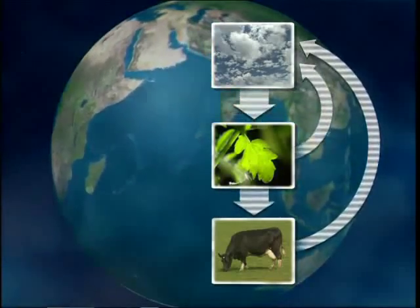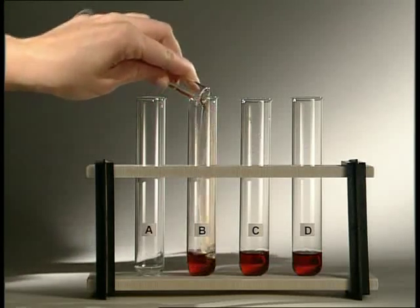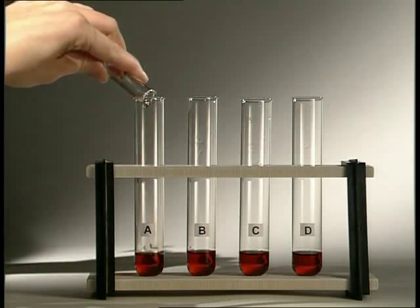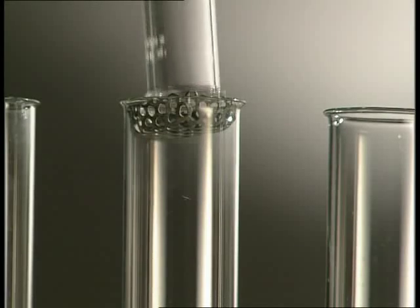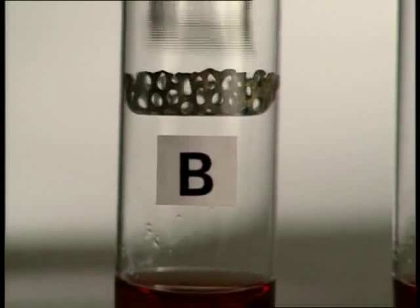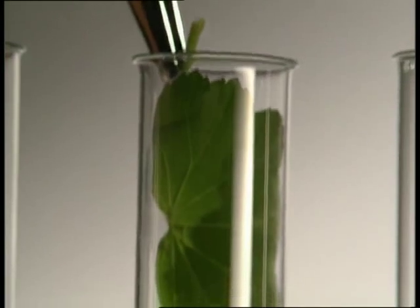The way that animals and plants affect the amount of CO2 in the atmosphere can be shown by a simple demonstration. The level of CO2 is monitored using a hydrogen carbonate indicator. It's reddish-orange when in contact with ordinary air. A leaf is placed in the top of test tube A. In B, a small metal grid is suspended halfway, and 4 woodlice are carefully placed in the tube. Tube C contains both the leaf and 4 woodlice.